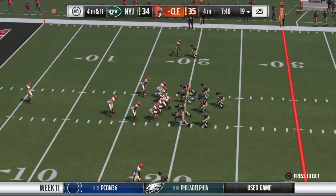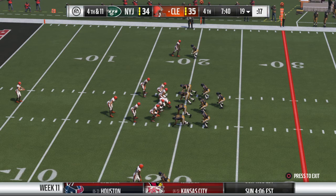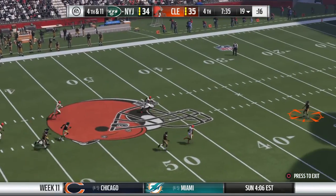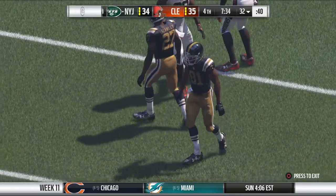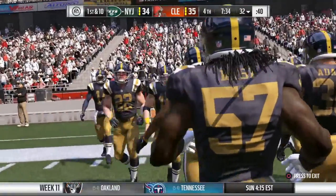The Browns send out their punter now. He's been terrific so far. Fair catch called for and made at about the 32-yard line. So possession goes over here on the punt. And out will come the offense as they take over.